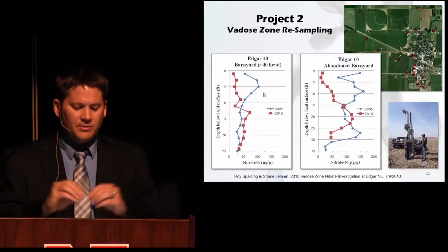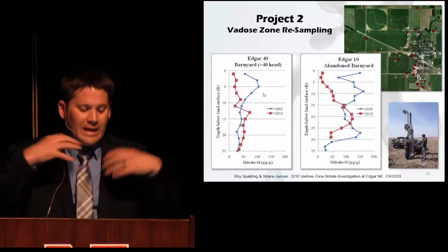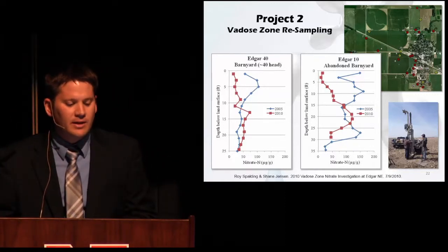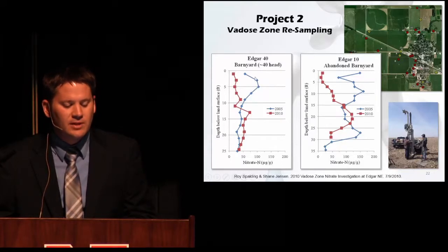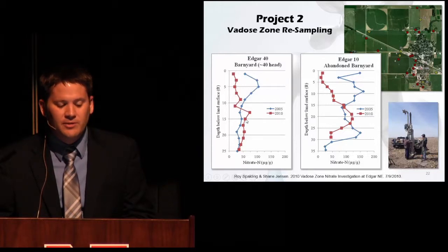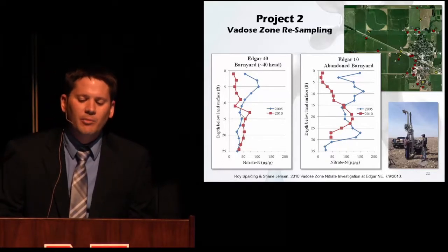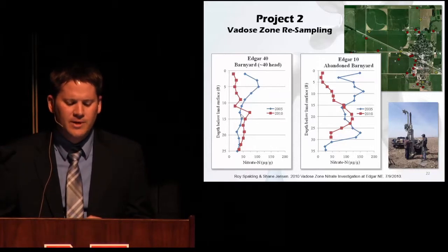And I picked out the two I think that were maybe the most evident of what we would like to see in this. These are both barnyard sites, so you'd expect maybe a slug of nitrates coming down. In that left map there, there's this slug from 2005 that maybe is represented down here in 2010. Maybe not. Maybe that 5 years we totally missed that and it's screaming through that area. But hopefully some of the work that we're going to do will help address some of those transport rates.